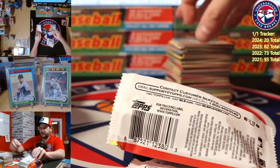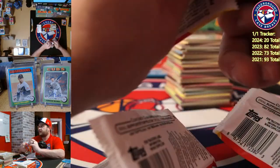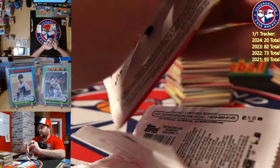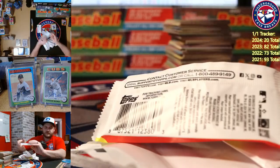I'm having a problem with my cables tonight. They're unhinged down there. We are grinding open box number 6 so we can see what's in store. Just 2 autos through the first 5, I believe.